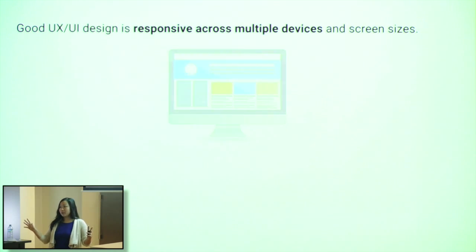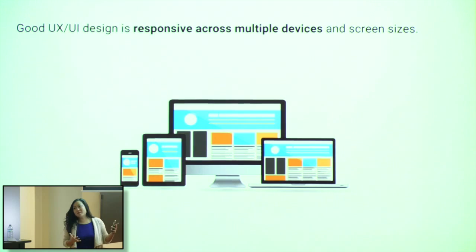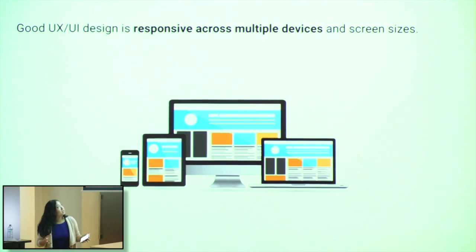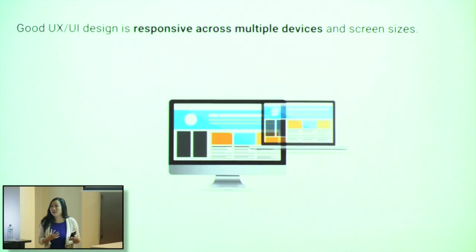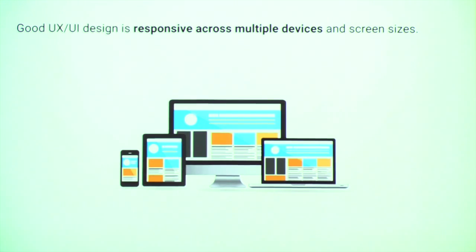You don't want to show everything at once, like Julie said before, because you don't want to bombard users, and you also don't have the space to do so on such a small screen. So this really forces people to think about what is the most important thing they want to include on their site and what they want users to see at first glance.